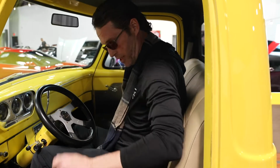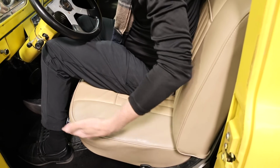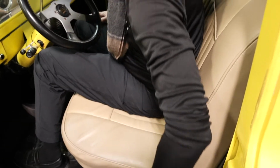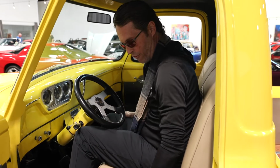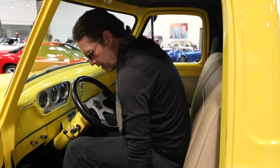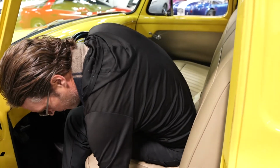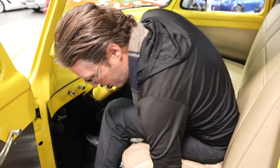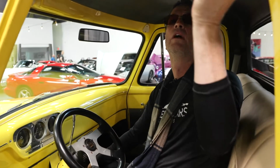I climb in here. This seat's beautiful. So this was definitely part of the restoration. The seat was put in. I don't have anything to say about these seats. They're pretty much super sharp, full of moisture. Nothing's cracking. If I jump up and down on the seat like this, I don't see any crud dropping from underneath the seat, the dried up pads that are inside. That's notorious for these older vehicles.